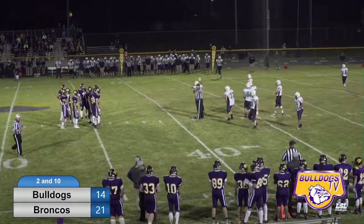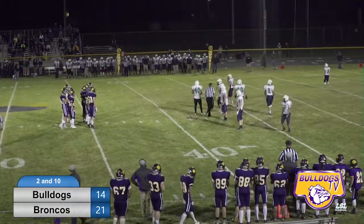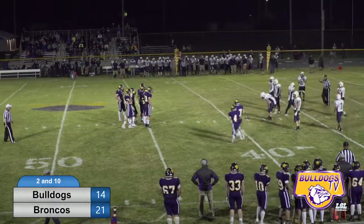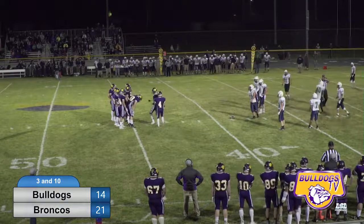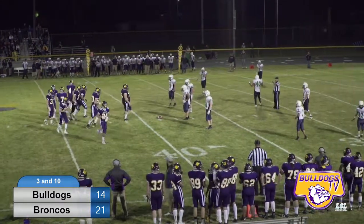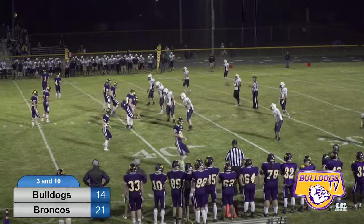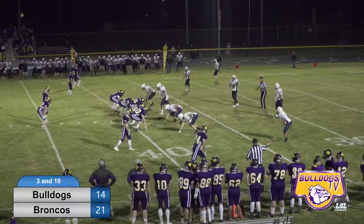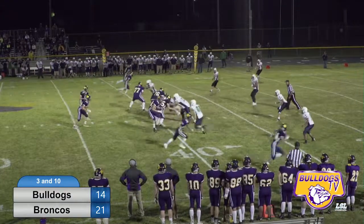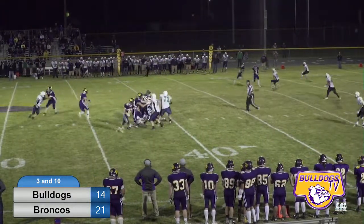These guys are all over the place. These refs, one marks at one place, one marks at another. But I think the guy on our side of the field has all the authority. He's not even the referee. The white hat guy just lets him put it wherever he wants. And it's usually different than what the other guy says across the field. All right, 3rd and 10, 1:28 to play. Needing a touchdown, Lake Mills.